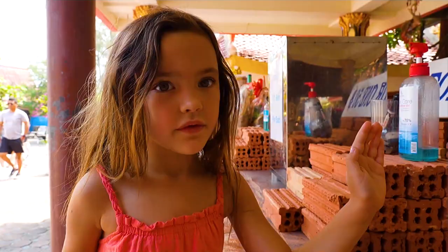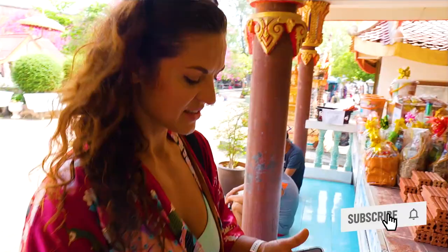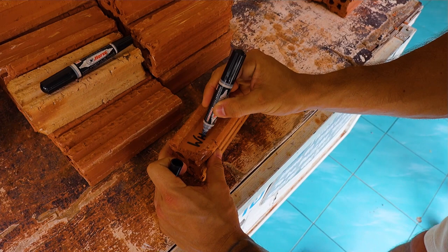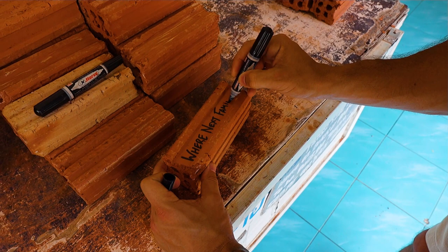We're going to write our names in a brick. So basically, as another way to monetize, you can write your name on a brick and then they're going to build the temple with your name. And today we're going to write Where Next Family.